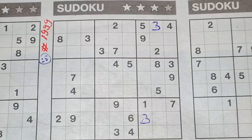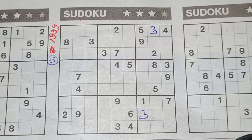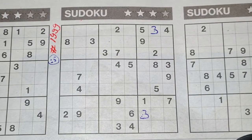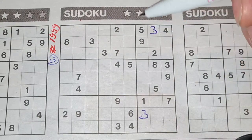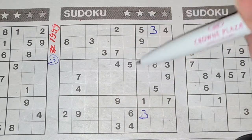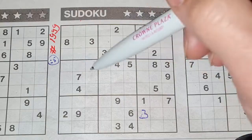Let me zoom this out. Focus, yes, alright. Focus. All right. Then I cannot continue with that.